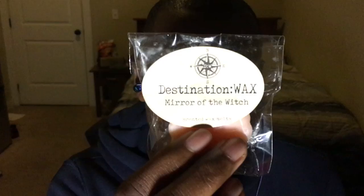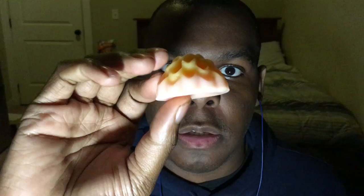Next we have, oh, this is cool. Mirror of the Witch. Yeah, Mirror of the Witch. And the scent description for this one is cotton candy, orange, and strawberry. So right up my alley. Ooh, pretty. It's like orange and pink. Really pretty.